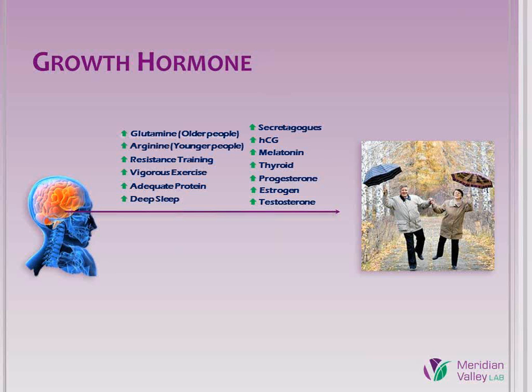In terms of secretagogues, HCG is the one that Dr. Wright most frequently recommends, and there are certainly other secretagogues out there that I know that a number of doctors that we consult with have used and recommend and have found to be useful in increasing growth hormone. Certainly there are things that can decrease growth hormones: sedentary lifestyle, inadequate protein, poor sleep, and insufficient endogenous hormones.